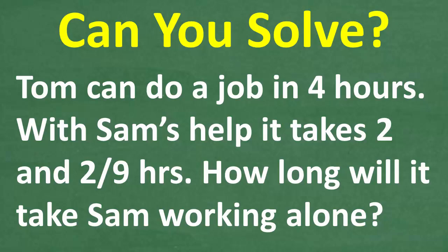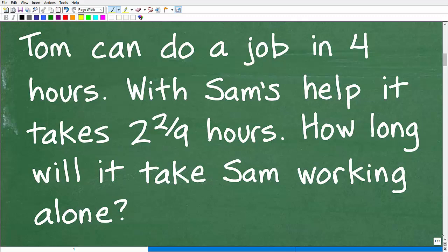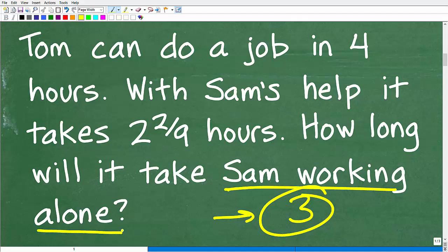So Tom can do a job in 4 hours. Now with Sam's help, it takes 2 and 2/9 hours. How long will it take Sam working alone? Okay, so first things first, we have a word problem. And in mathematics, anytime you have a problem, especially a word problem, you want to read it at least 3 times. Although we understand what's going on, I've already read the problem a few times. If it's the first time you're looking at a problem, read it more than once before you start doing something. It gives your brain a chance to kick in and really reflect on all the information. And then, of course, you need to really identify what the question is. In this case, we want to know how long it would take Sam to do this job working alone.